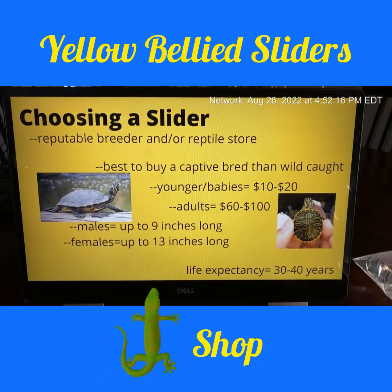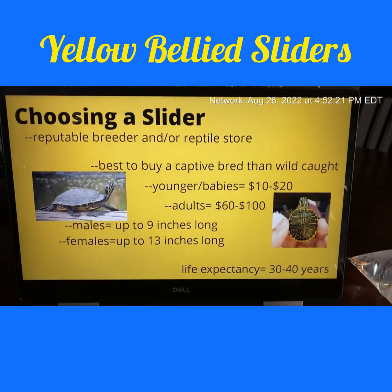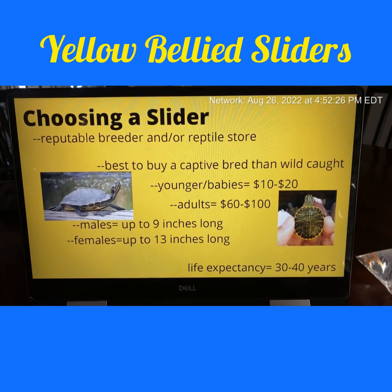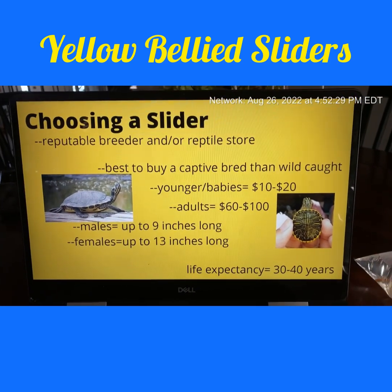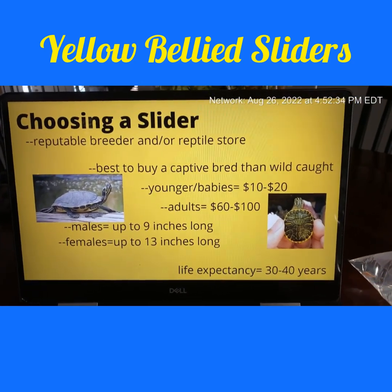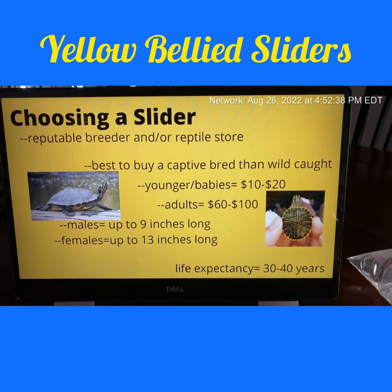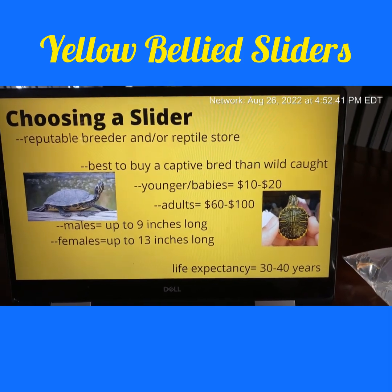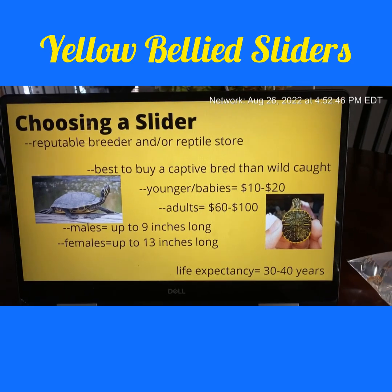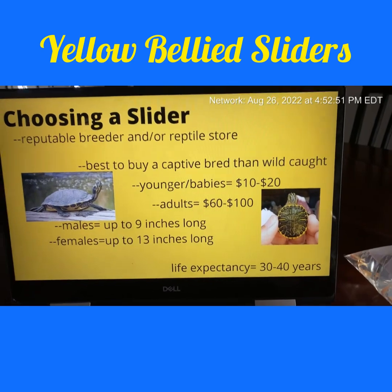Choosing a slider. Get one from a reputable breeder or a reptile store. Here in South Florida, they don't pay me to say this, there's a place called Snakes at Sunset. Absolutely fabulous place to get reptiles. Look it up on Google, look at the Google reviews, and find a reputable place, because you don't want to just get any old turtle. As I'll show you in a second, it is a time-consuming investment. So you definitely want to get it from a breeder or a reptile store that is reputable.